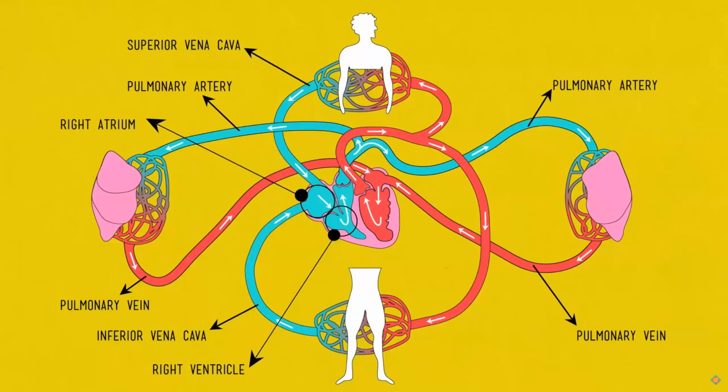So there you have it, the how and why behind how oxygen gets to all the places it needs to be. The question is, what powers the diaphragm? What powers the heart? Where does that energy come from? Well, it comes from the digestive system. And that's what we're going to be talking about next time.